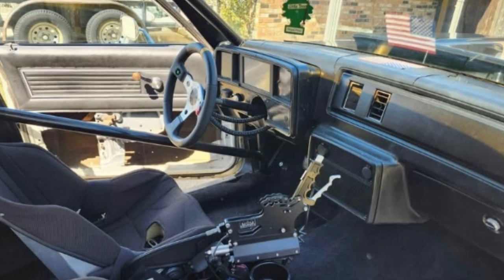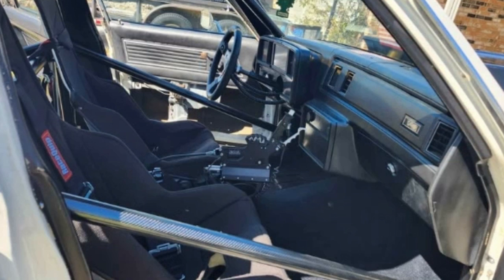Inside, it retains a full interior with Kirkey racing seats and covers, race wire switches, and a custom dual fuel cell.